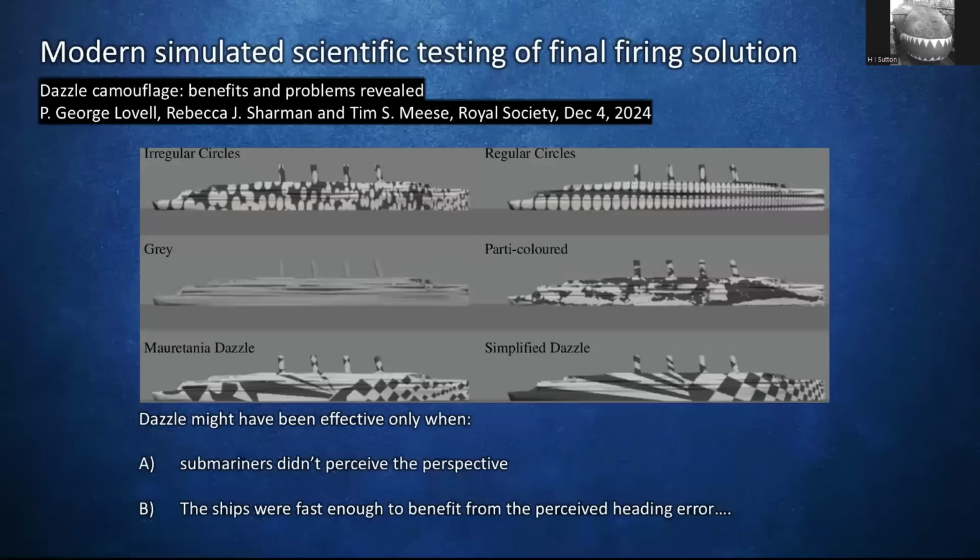Another thing that's been done recently, some scientific research published in the Royal Society just late last year, did a scientific analysis of how well people can judge the angle a ship is sailing at based on its camouflage. Does dazzle camouflage confuse people? And it was not very convincing. The research can be summarized that they felt that it might be effective, but only if the submariner couldn't really perceive the perspective of the ship. They used slightly less obvious language, but that's what it means.